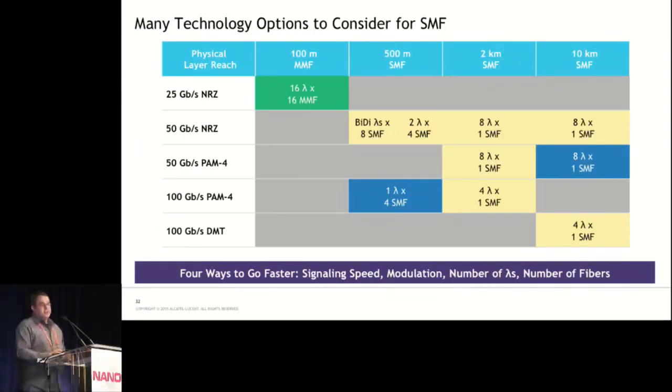In terms of technology considerations, this is where it gets hard, as I mentioned. So there's basically 4 ways that we can go faster. We can just increase the signaling speed. We can change the modulation. We can change the number of fibers that we use or the number of lambdas that we use. And all of these lead us to a lot of different choices.